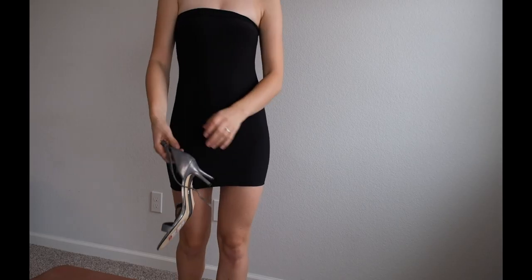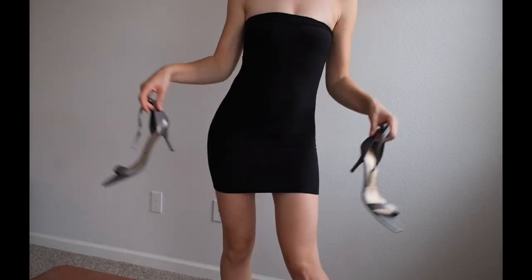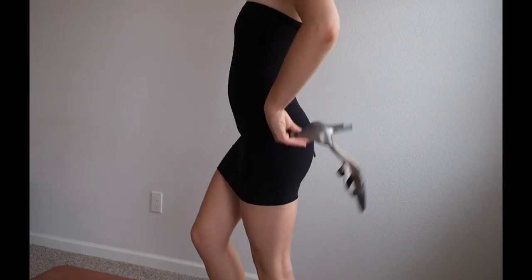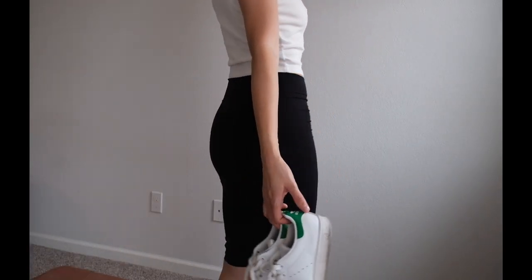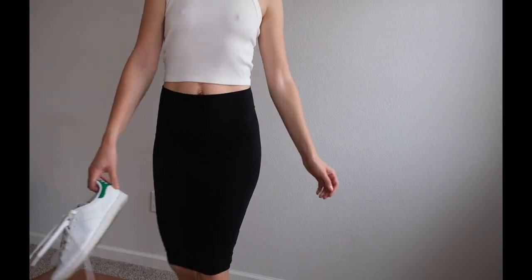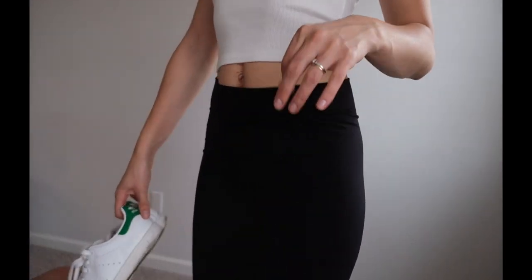Then I tried it as a mini dress, but it was kind of too short for me. I think maybe you can adjust it when you fold it in half, maybe not completely in half, then it's going to be longer. It looked good too, but it was very short. And the last outfit that I tried was the white t-shirt with the pencil skirt, and I loved it the most. You could style it with sandals, with heels, or even with sneakers. I preferred sneakers, and I really loved it.